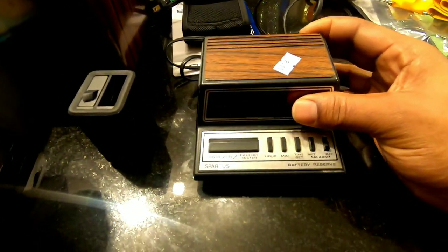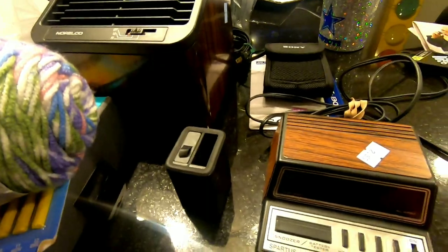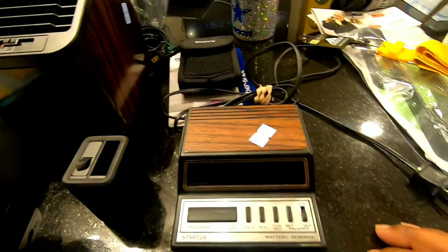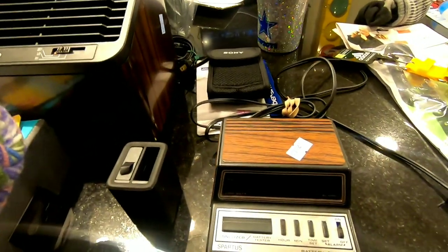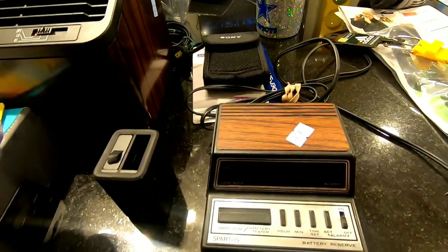Got this little alarm clock. All the stuff I picked up on a whim too. I didn't look anything up. Trying to see if I'm getting better at finding things that I think are worth a little value, but I have looked them up since then. And I will post some of the comps on the screen. Like I said, this is the little alarm clock. Made by Spartus.